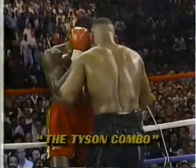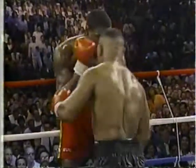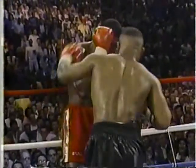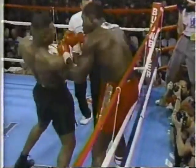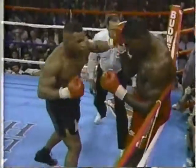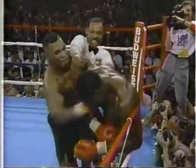Now, Jim, this is my favorite combination. I call it the Tyson combo. It's a right hand to the liver section, then to the chin. And most of the times, if Tyson catches his opponents with this particular punch, it's over. Here we see him, a good shot of it, right up to the chin. If Williams gets against the corner or the ropes, look for this particular combination to take place.